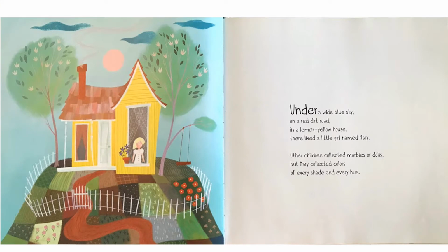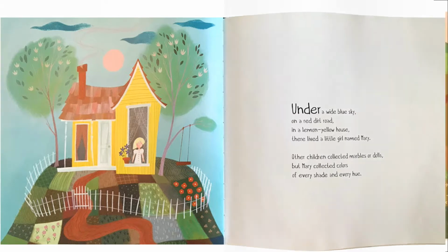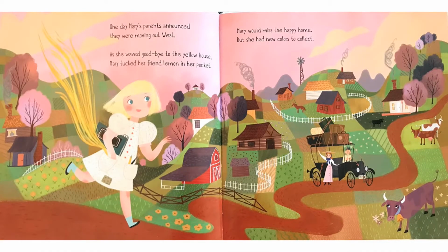Under a wide blue sky, on a red dirt road, in a lemon-yellow house, there lived a little girl named Mary. Other children collected marbles or dolls, but Mary collected colors of every shade and every hue. One day, Mary's parents announced they were moving out west. As she waved goodbye to the yellow house, Mary tucked her friend Lemon in her pocket. Mary would miss the happy home, but she had new colors to collect.